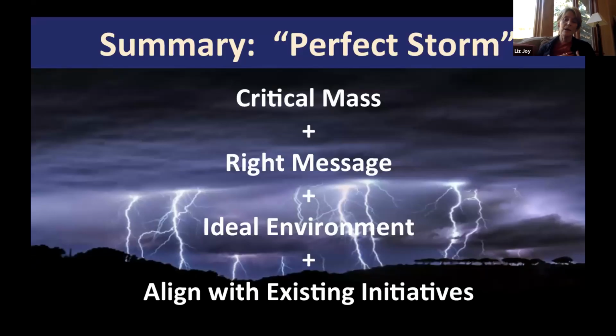So just to sum up my part of our presentation this morning, I think we were successful because we really had that perfect storm of a critical mass of leaders, including myself, who had the content expertise, the passion and the energy for this work. I had the right message to help convince our leaders to move this forward. We had a culture of quality improvement, and we were really starting to recognize the importance of physical activity in keeping people well, addressing the rising risk population, and the importance of physical activity in chronic disease management. So that alignment with existing initiatives was critically important.